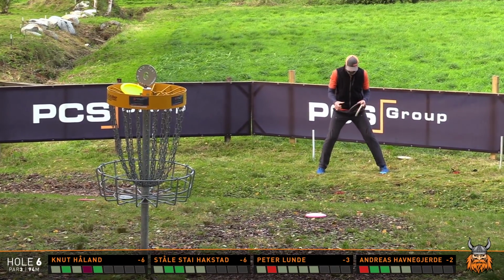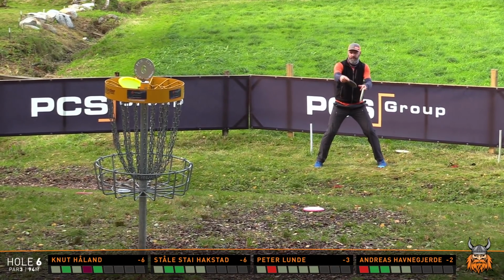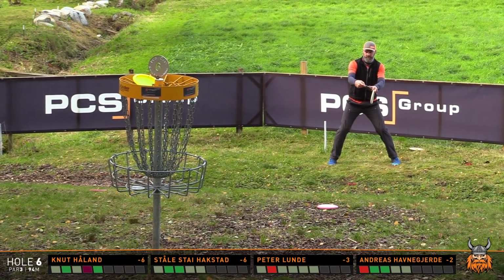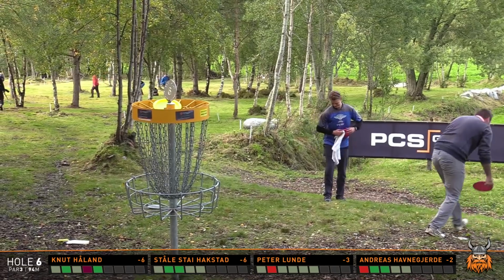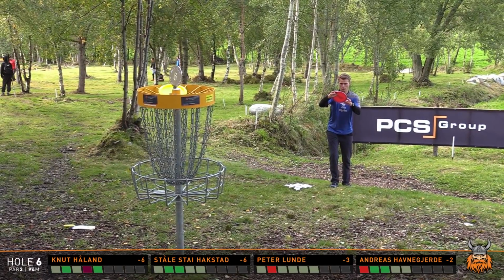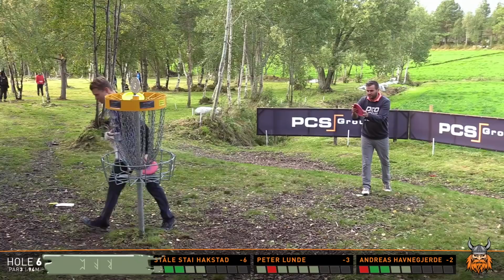And as you mentioned, we see Ståle go to where he was last inbound, so going deep of the pin, just a little bit past the white stakes. And now he's putting back up at the basket, slightly uphill to save the par. And it seems like he was a bit farther than we thought he was. As you see, he followed through on his putt, meaning that he's outside the 10-meter circle.